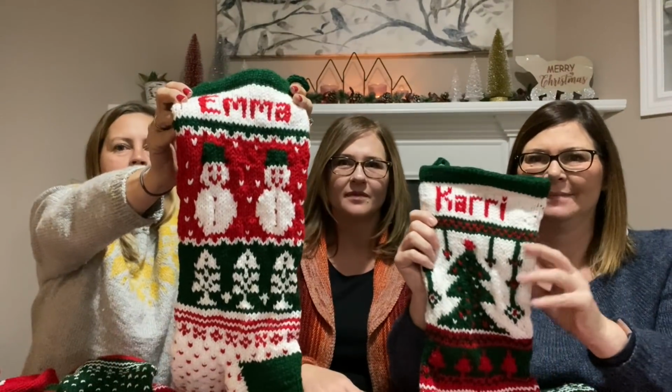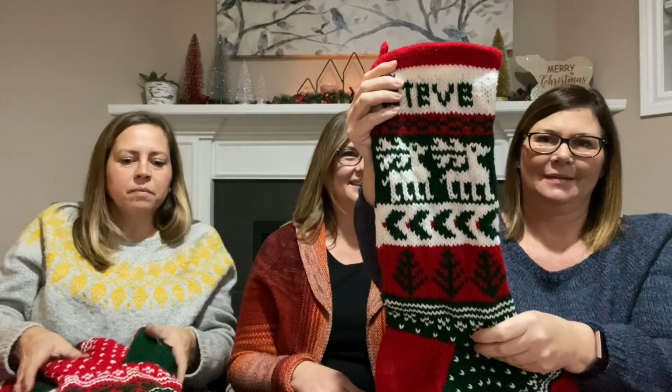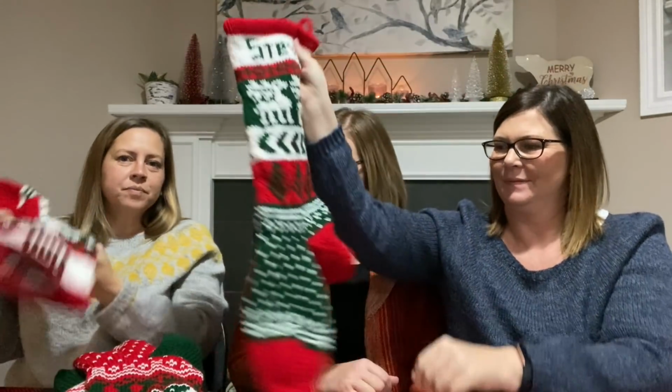My teen has snowmen, and I had a Christmas tree. And then my husband had reindeer. They're so cute. And all these designs are in the one pattern. Nice. I'm gonna have to look that up. I might knit some too. It was a very easy pattern to follow. They actually went really, really quick.